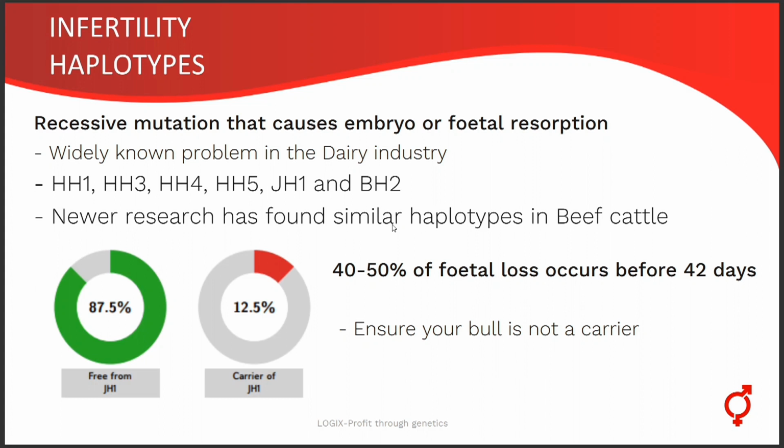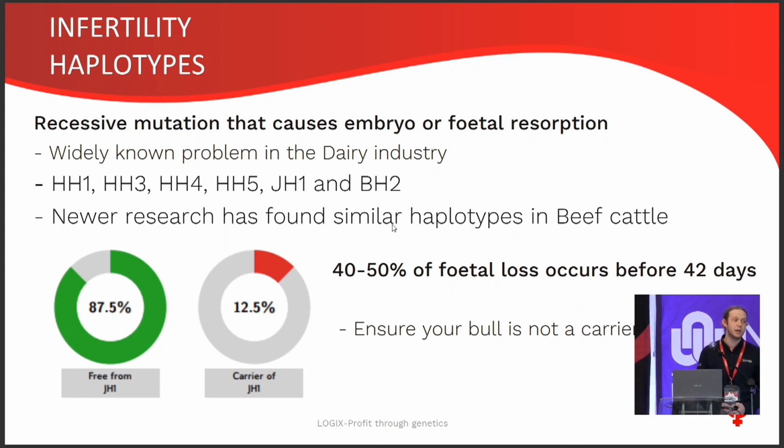They are well known as the Holstein haplotypes, the Jersey haplotypes, and the Brown Swiss haplotypes. And new research has actually identified some of these haplotypes in beef cattle, novel haplotypes. They are not these ones that are observed. The breeds that they have been seen in include the Limousin and the Simmentaler, so it is potentially going to be in other beef breeds as well.